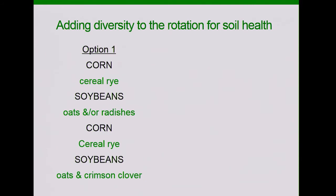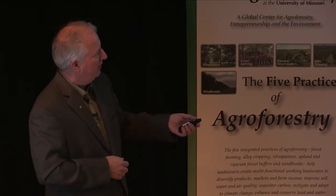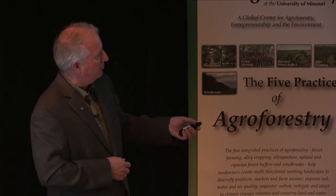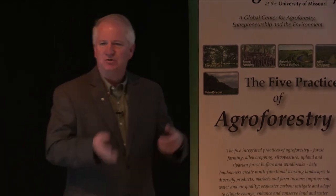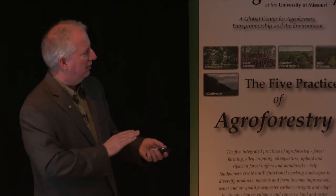So how do we get diversity in the rotation besides just mixes of cover crops? Well, one thing we're starting to see, and Josh is a good example of this, is cereal rye works really well before soybeans, but not quite as well before corn because of some nutrient tie-up issues. So maybe we have farmers that say, well, I want something that's not going to create that nutrient tie-up issue. So maybe I'll use oats and or radishes. Those will winter kill. They'll be out of the way. They're not going to be a problem for corn.